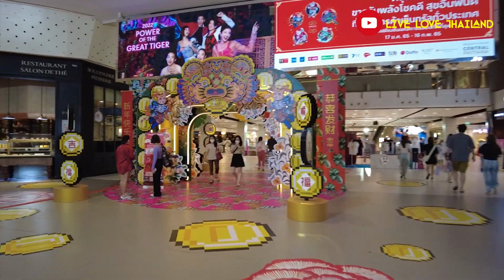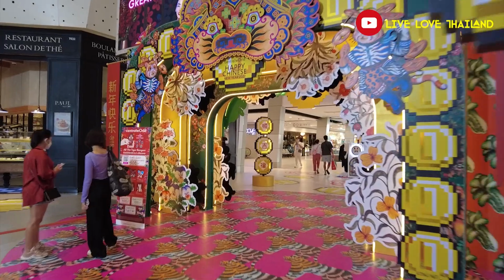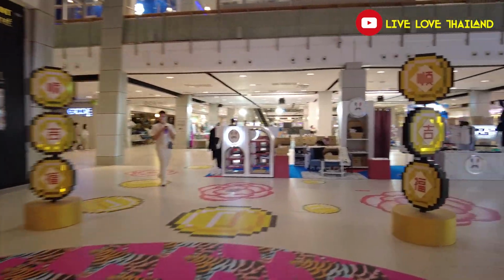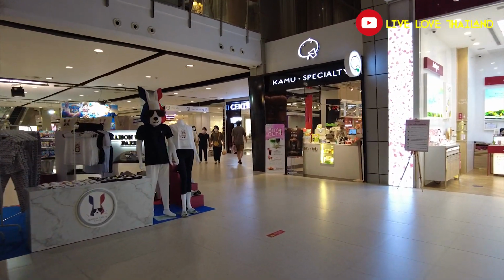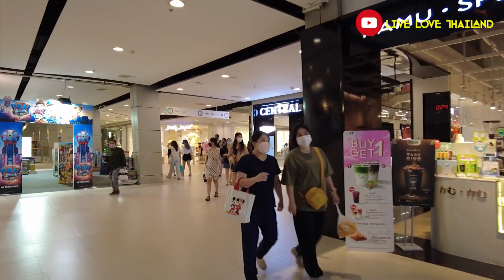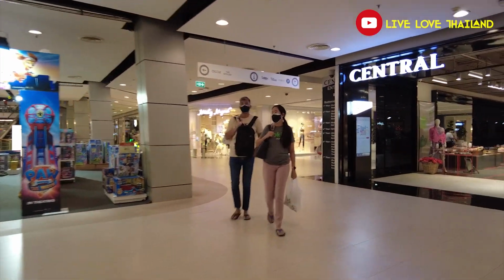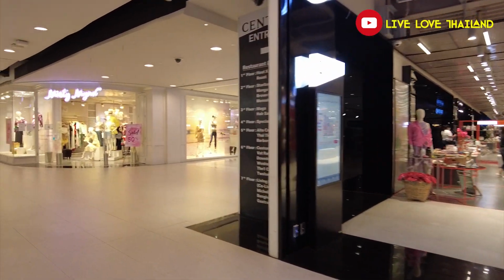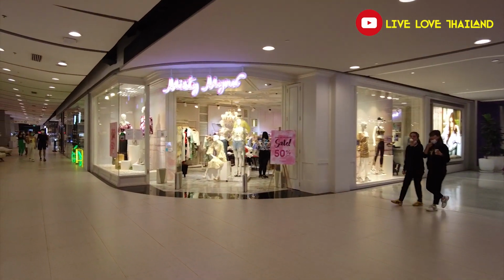So now we are inside the Central World. As you see, beautiful decorations, and there are some people shopping around and enjoying some fancy shopping, because Central World is all about fancy shopping. You can find all the famous brands in this mall. So if you want such brands, Central World is one of the fanciest malls in the area.